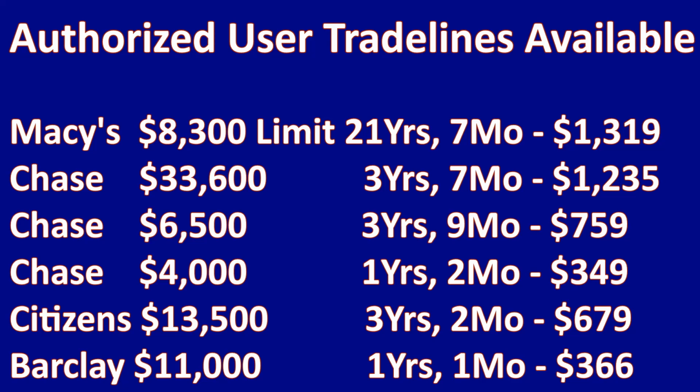In fact, it's going to be a little more than 6 years. It might be 6 years, 1 month, 6 years, 2 months, whatever the case may be. But the fact is, that'll help boost your score again. So all these little tidbits add up.